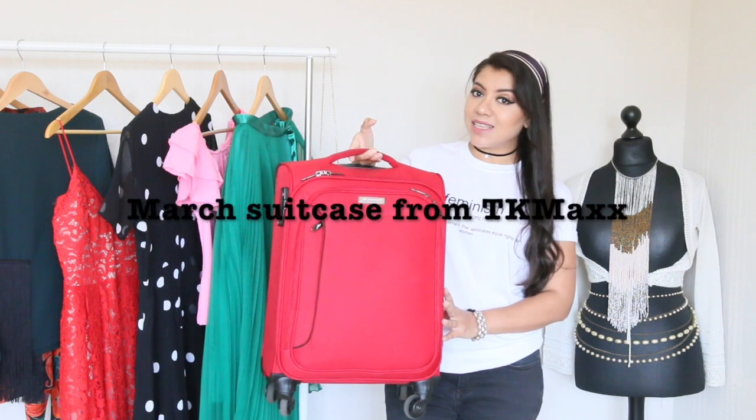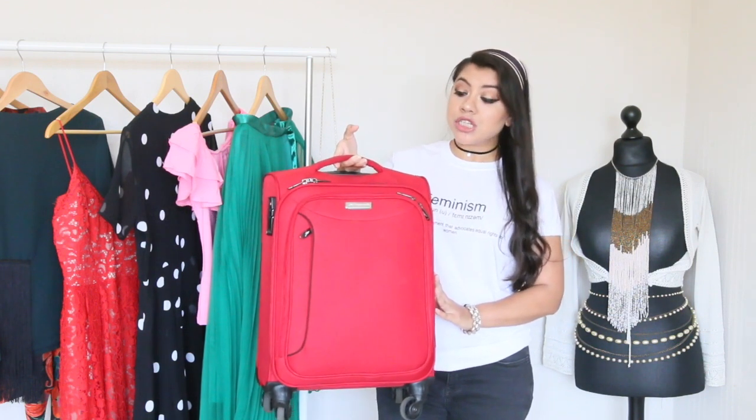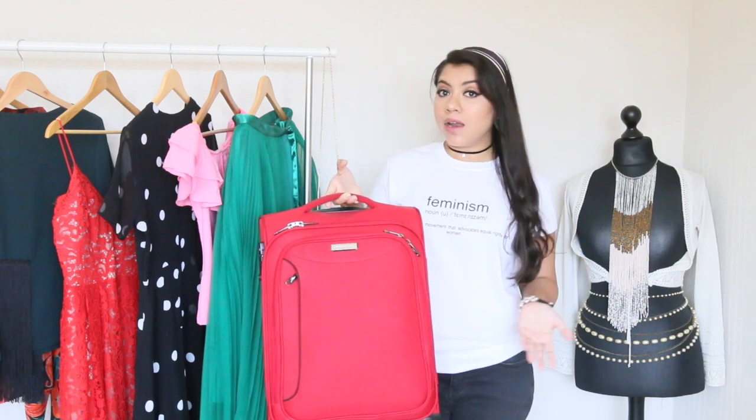The reason why I'm taking this suitcase is because this one actually is of the same dimension and weight, and that complies with the airline's regulations. So let me just first show you what I'm carrying with me this time, and then later on I will share some tips that I have learned myself over the years.